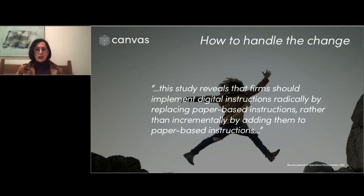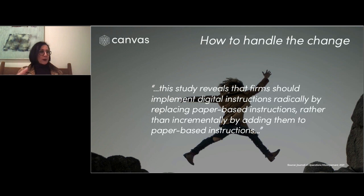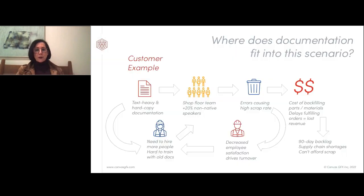So how do you handle a change? The study revealed, of course, that firms should implement digital instructions, radically replacing paper-based instructions rather than incrementally adding them to the paper-based instruction. We know that the new generation learns through an immersive experience. They grew up playing digital games. They like to interact with the content that they're expected to learn. And so, again, we've integrated all of these thoughts into the Canvas Envision product.